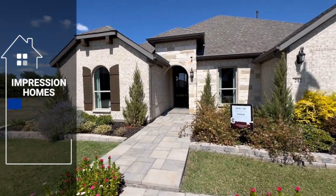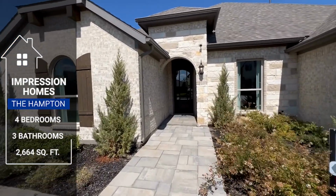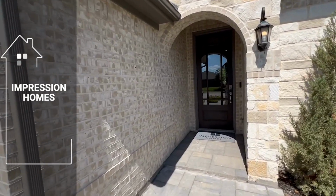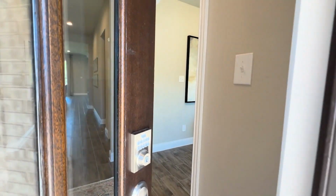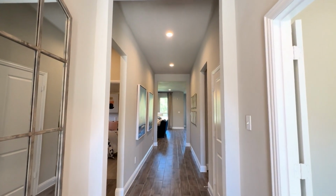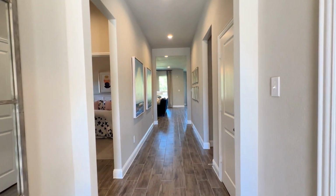Our first builder is Impression Homes. This is a four-bedroom, three-bath home with about 2,664 square feet. It's the Hampton floor plan. You also have a beautiful office, a great primary suite with access to the laundry room through your primary closet, and I know that's become very, very popular.